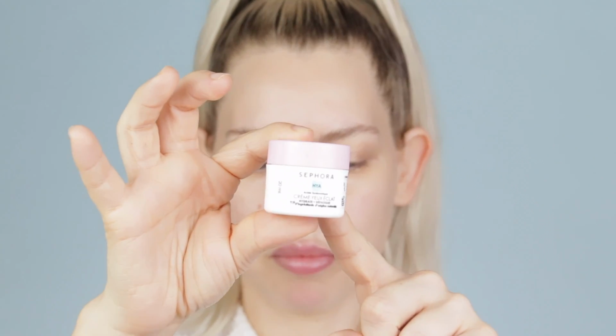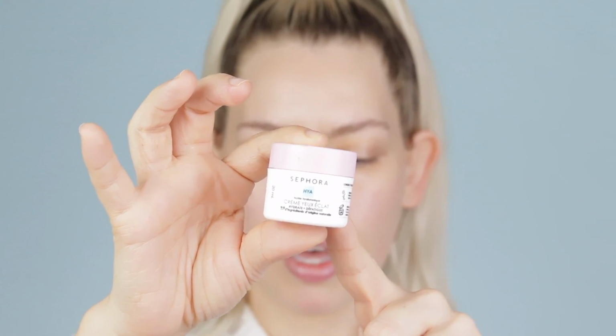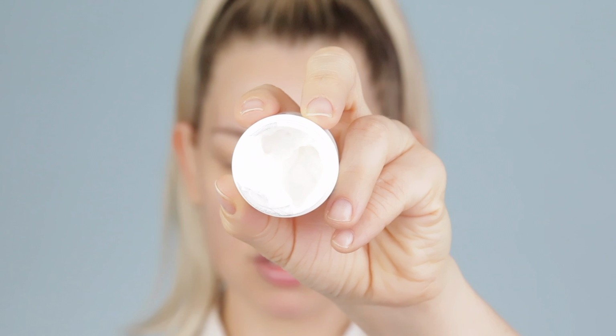The next one I use quickly is the Sephora HYA, the Hyaluronic Acid Brightening Eye Cream. I picked this up a while ago, I think maybe like January, and I have been loving this as well. This is brightening, so it's kind of like a play on, I think, the Ole Henriksen Banana Bright. It's not that banana colored, but you guys can see how much I've used of this, and I do not use a lot of eye cream.